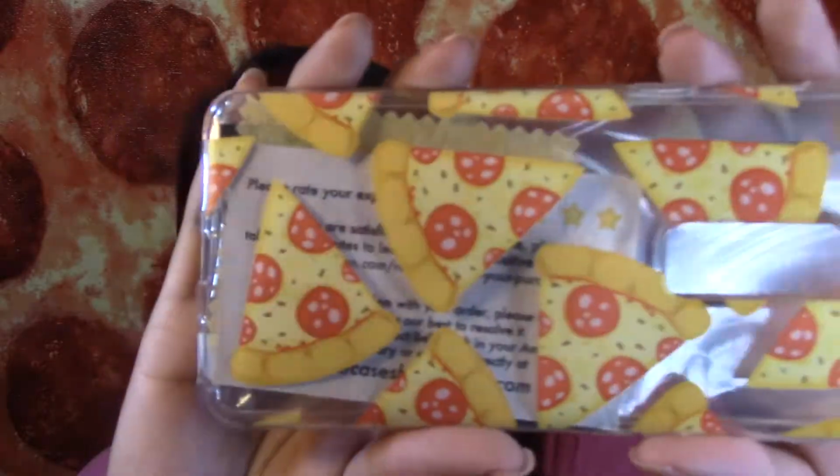I believe I got this cute little piggy for only $12.99 or something like that. Okay, so the next thing that I got is in this little package here. Ta-da! I decided to pick up a phone case from the brand Cases by Lorraine. This is the one that I got. It's super cute and I love it so much. It's just a silicone phone case.